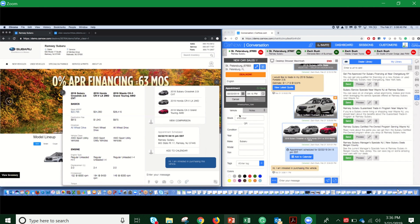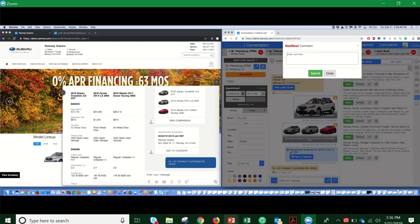In that case, what we're going to do is hit Deal Now. Can you guys see the screen? Yep. Okay. Customer is interested in, let's say, stock number 12345, needs out the door.